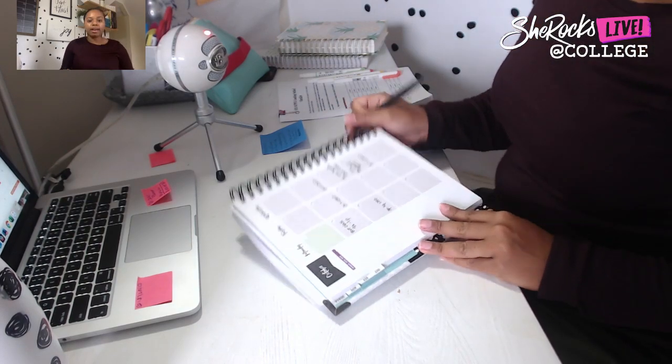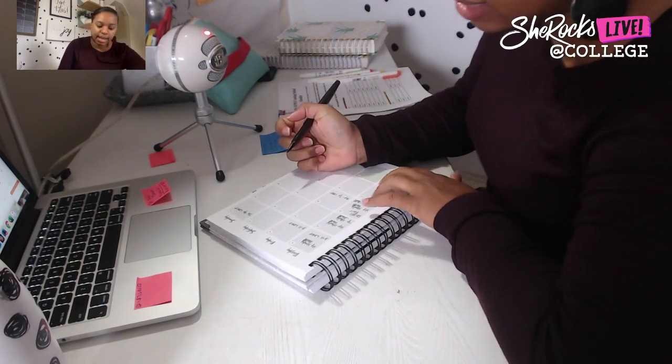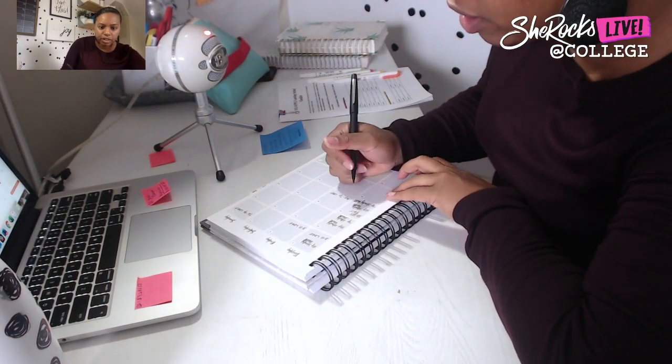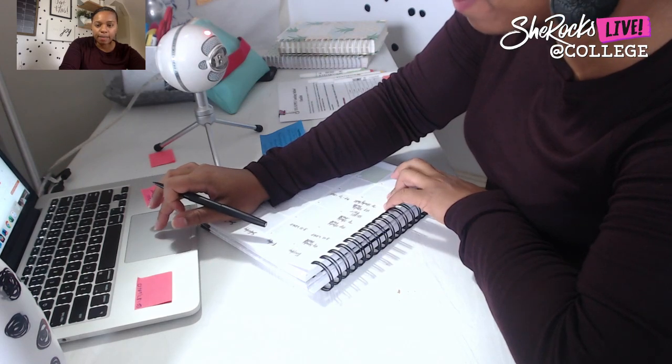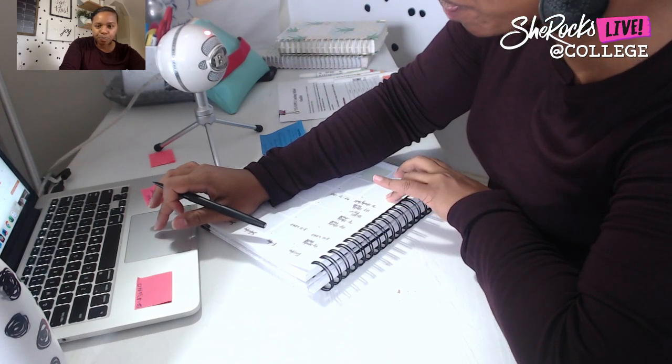I am going to go back and color code, but I'm going to put everything inside of the monthly spread first. And I like to color code with highlighters versus switching pens.